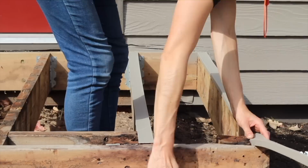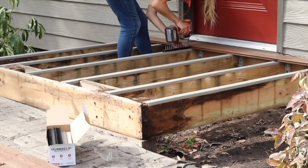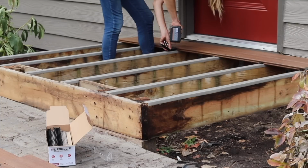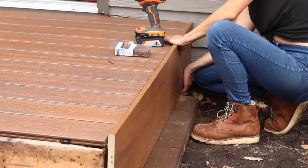I love the durability of composite decking, plus this product is made from recycled plastic. It installs so easily using turbo clips that space the boards perfectly and leave no hardware showing on your step surface. I designed my front step to have the fascia board go up next to the decking and cover the unsightly edge.